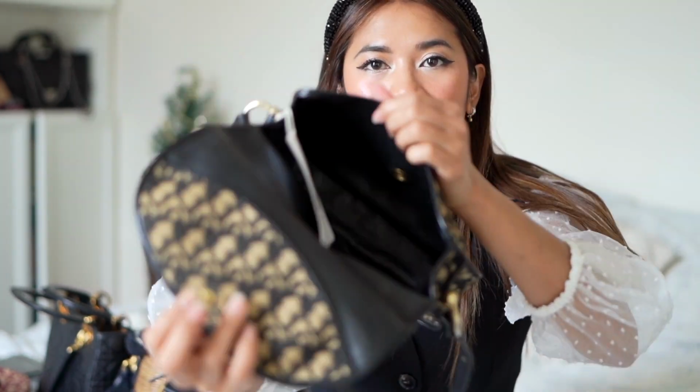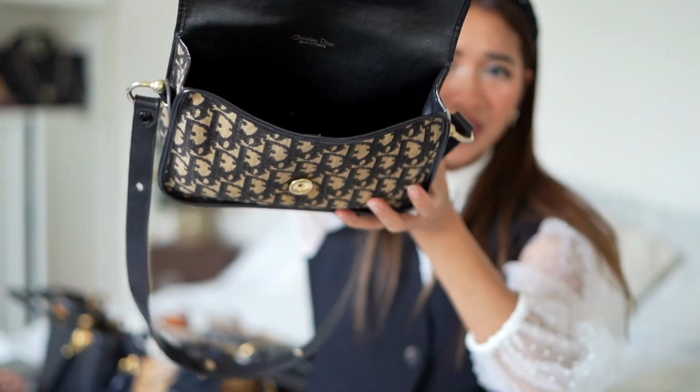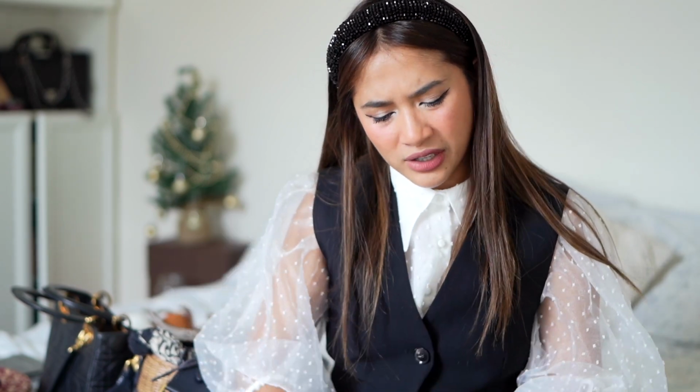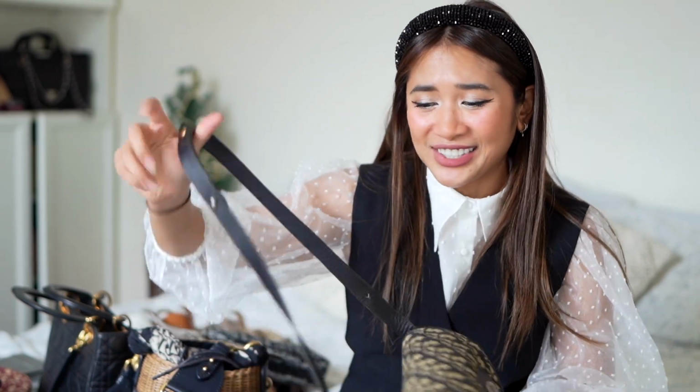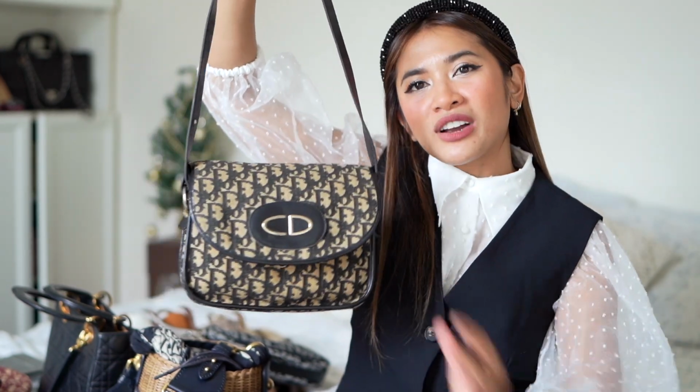The interior kind of looks like this. As you can see, I still have my Vestiaire Collective tag on it. There's not much to say about this. I just wish I didn't pay so much for it. I think I paid like $1,000 for this one, which hurts a little bit considering I don't use it, and I've got other bags that I was able to purchase for that price. Let me know what you guys think I should do with this.